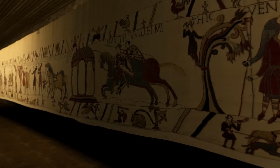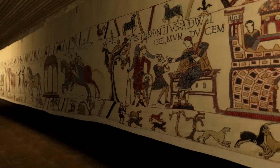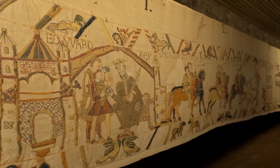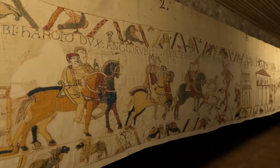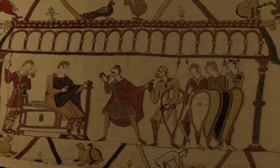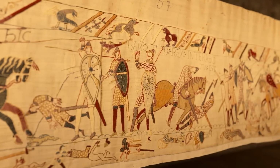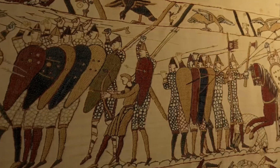Of course, there's one item more than any other that has helped shed much light on this period: the Bayeux Tapestry. Completed sometime after the initial conquest, the tapestry not only helps tell the story of William's conquest, but also offers us a unique glimpse into the finer details of Saxon and Norman life, including how they fought, what armour was worn, and importantly for us, what weapons they were fighting with, including the bow.